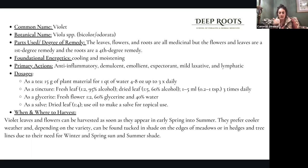I use medicinally the leaves and the flowers primarily. The roots are incredibly medicinal, but they're a low dose botanical. So the roots are a fourth degree remedy, and the flowers and the leaves are a first degree remedy. They're a cooling plant. They have a really high affinity and use for the throat and the lymphatic system in the throat. So if you have a sore throat, or they also work on the breast tissue. So lymph in the breast and in the throat.